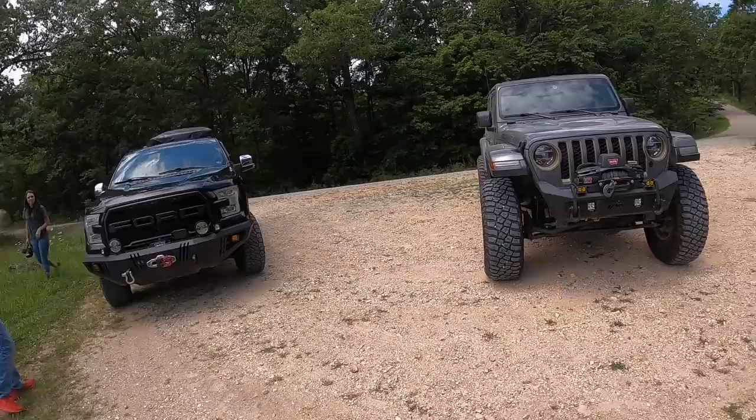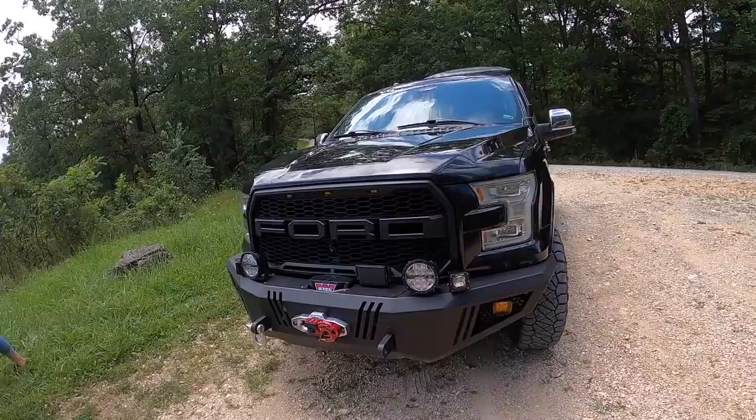I love your front bumper. And the lights and the winch, that all looks really good. Yeah, that was a lot of work. I bet it was.